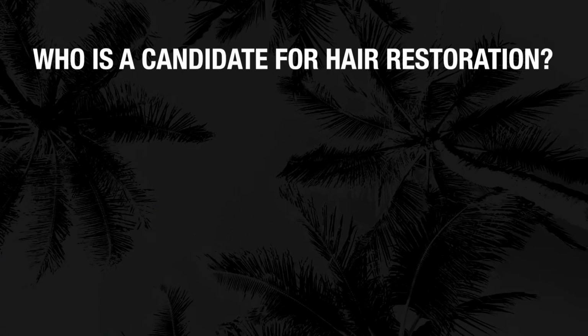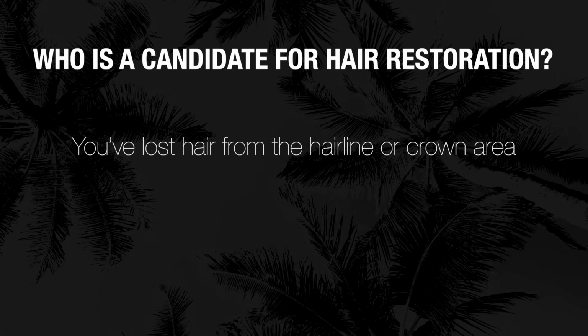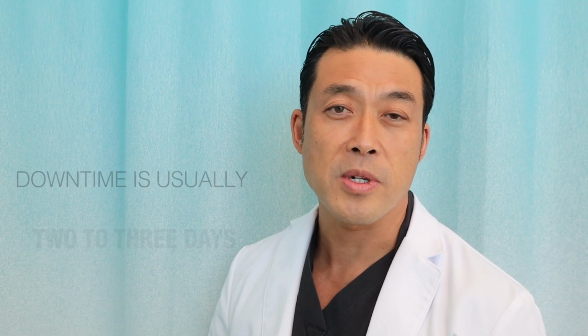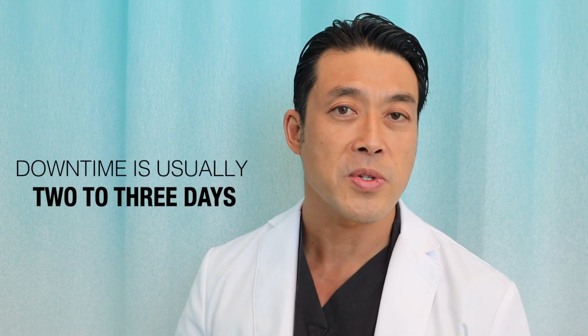A great candidate for hair restoration is somebody who's lost hair from either the hairline or the crown area, still has some hair in those areas, and we can do what we call a full restoration, which is to restore their hair loss completely so it doesn't look like they've lost any hair. The downtime associated with hair transplant is usually just 2 or 3 days or so. Patients can return back to their normal day-to-day activities fairly quickly after this procedure.